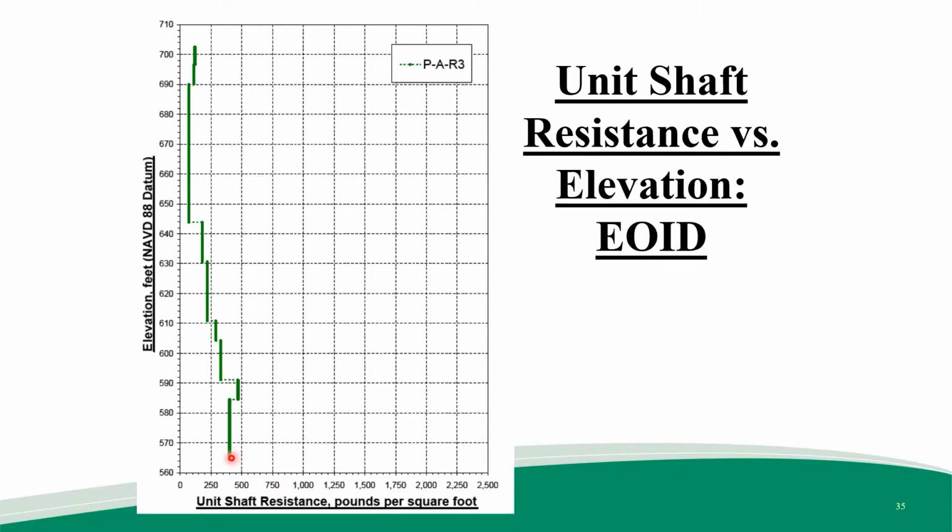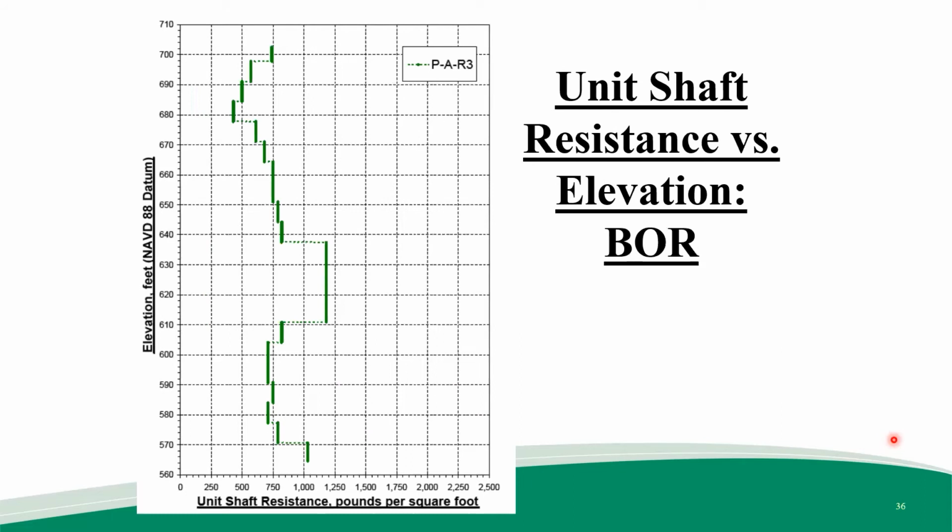This is on end of initial drive blow data from dynamic monitoring on which signal matching analysis has been performed. And this is the shaft resistance distribution then along the length of that particular 16-inch pile at end of drive. Upon restrike, this is that 16-inch pile's unit shaft resistance. Again, pile toe at the bottom and signal matching analyses performed on dynamic monitoring results.